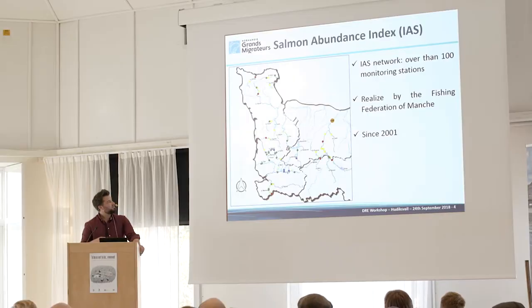In this part of Normandy, there are over 100 monitoring stations on all the coastal rivers. This monitoring is realized by the Fishing Federation of Manche. The Manche is this part of Normandy, but they are doing this monitoring in all the Normandy rivers. I don't know if you know this part of France, but it's close to Paris. Paris is somewhere here in France.